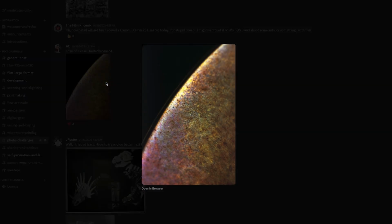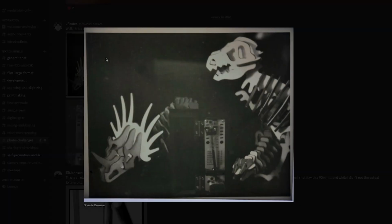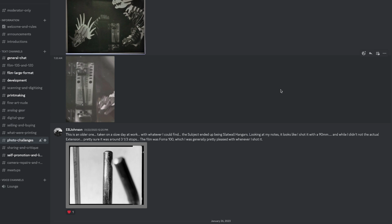Edge of a Vase. Kodachrome 64. Good color. I like that. It's simple. AO has a lot of stuff that's like a lot of color and sort of abstracted, but I like the simplicity and the negative space of this. That's cool. More dinosaurs and metronomes. Suffering. More suffering. Bro. Painful.